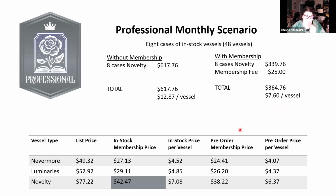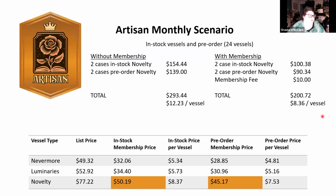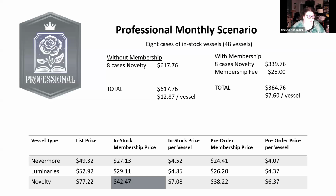I also want to point out that this is about the pre-order price at the artisan level. If you look at the pre-order cost for the artisan novelties, it's about the same. So you might want to take that into consideration if you're going to be pre-ordering, or if you want more things in stock, which might work better for you.